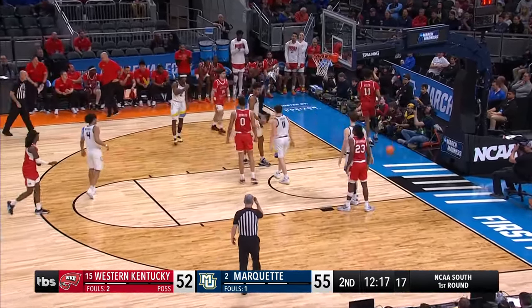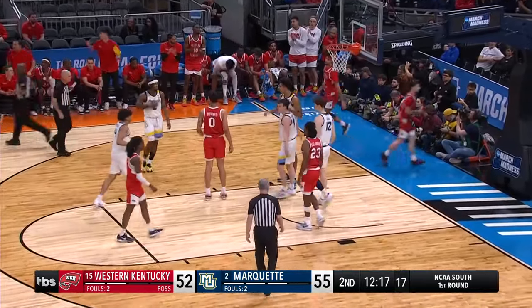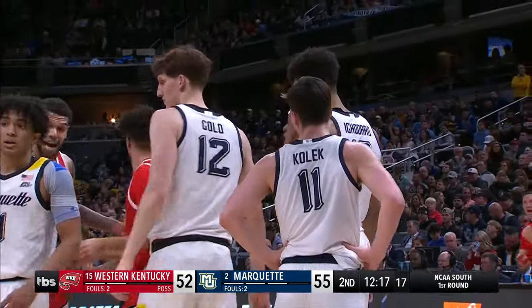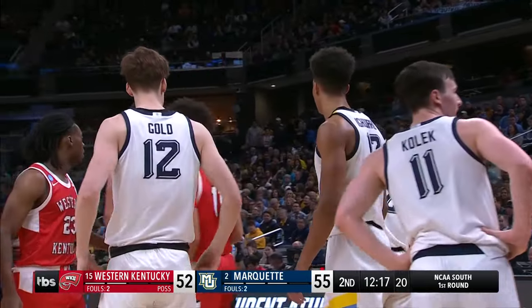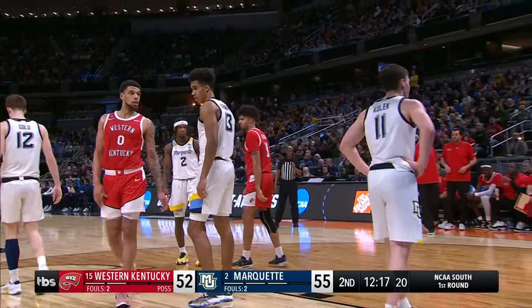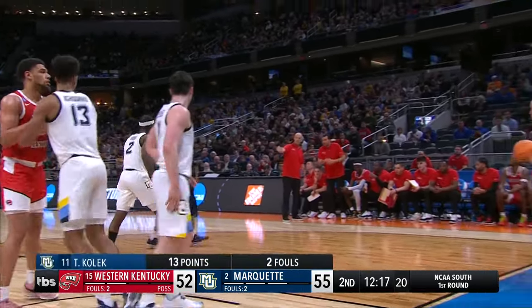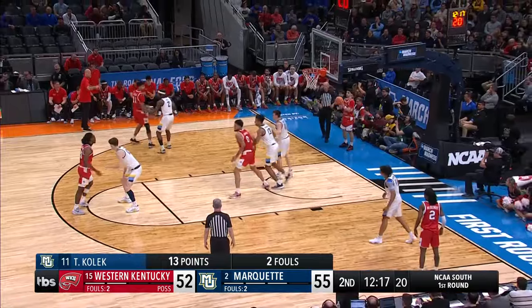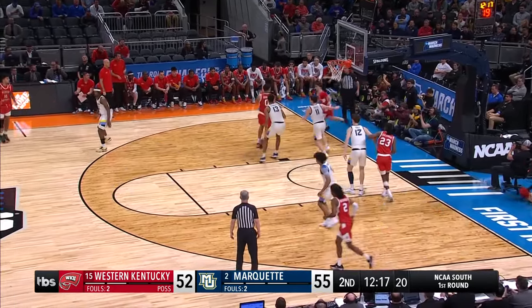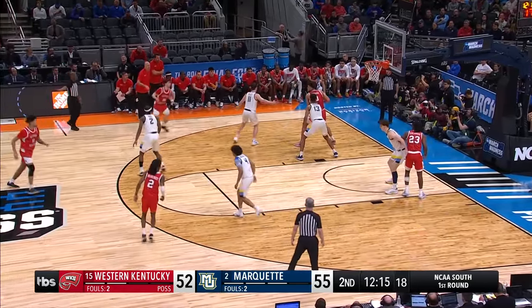Inside, hard move, foul call with the drive. Dante Allen, a former Mr. Kentucky High School basketball. Foul goes on Kolek for a second time with 12:17 to play here in the second half. Dante Allen, not usually a driver, really wants to shoot the 3, but Marquette getting out. Or maybe driving, he was going for the element of surprise.